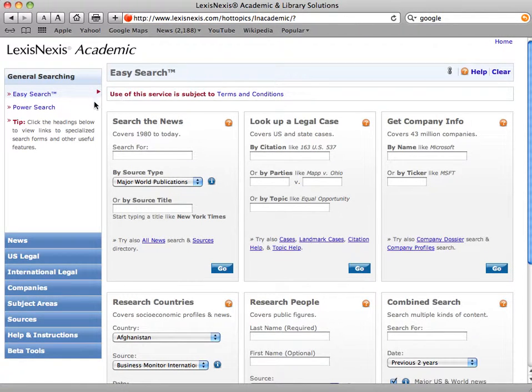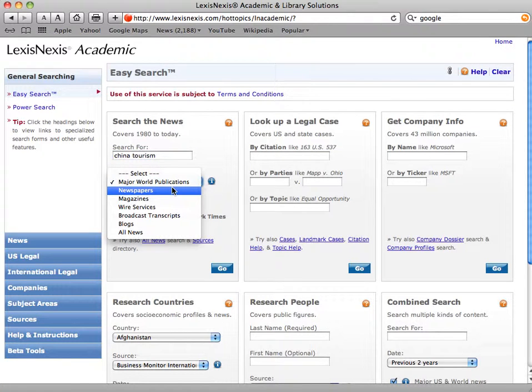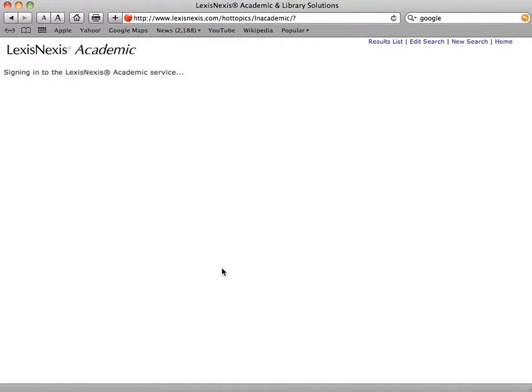So this can be a little confusing, but what we want to do is search the news. We don't want to look up a legal case. We don't want to get company info, though we might later. So let's look for China tourism. Let's just look in newspapers for now, just to limit it. And let's see what we get. We can get a lot of hits here.